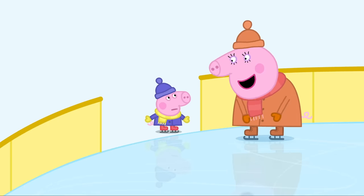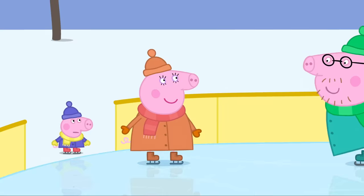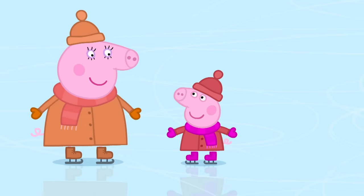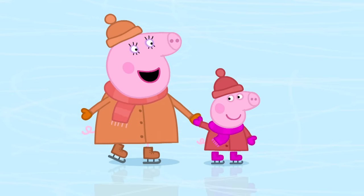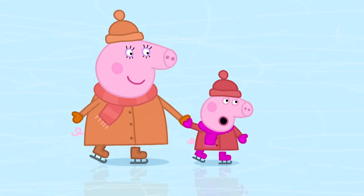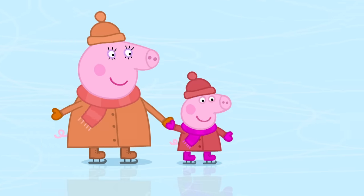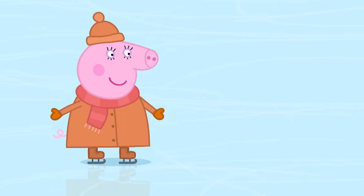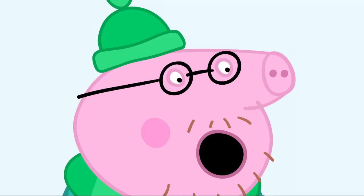George, would you like to skate? No. George has never ice skated before, and he is a bit worried. I'll look after George while you teach Peppa how to skate. Skating is easy, Peppa. Just push with your feet and glide. Push, push, glide. See? Push, push, glide. This is easy. I can do it on my own now, Mummy. Push, push, glide. Well done, Peppa.